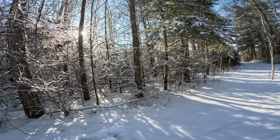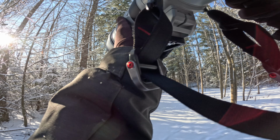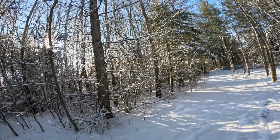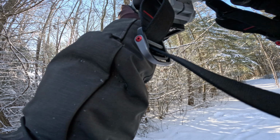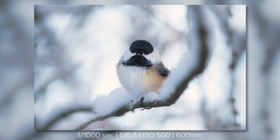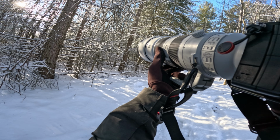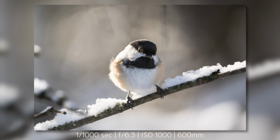Yeah, so far just chickadees, but the other day I was here and there were a bunch of cardinals and blue jays. So today would be the most perfect day, literally ever, for cardinal photos. Oh, this one right there. Couple photos.